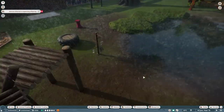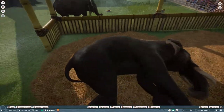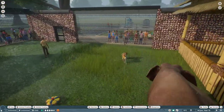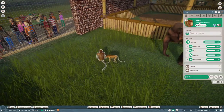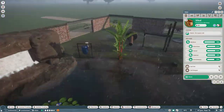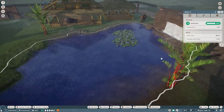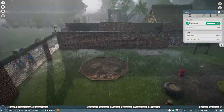This last time we put in some Indian elephants. Oh, look at him. Nice, taking a snooze there. And we put in these little, what are these called? Proboscis? But yeah, we put some of those in. I was thinking of making this a little bit less, but we'll check this out. So, we're going to add some more stuff today.